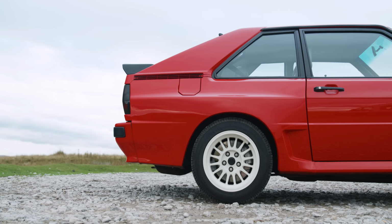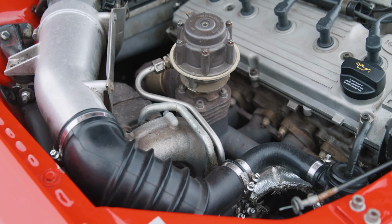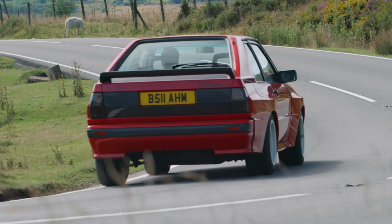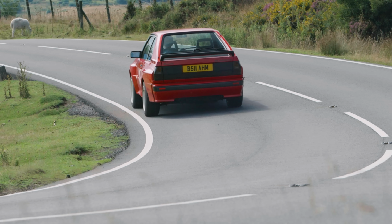But there's a flip side to the Sport Quattro that goes beyond its everyday usability, and that's what makes this car really special. And that's its savage attack mode that would have been so crazy at the time, because it's still so flipping crazy now. It's an extraordinary car from an extraordinary period in history.